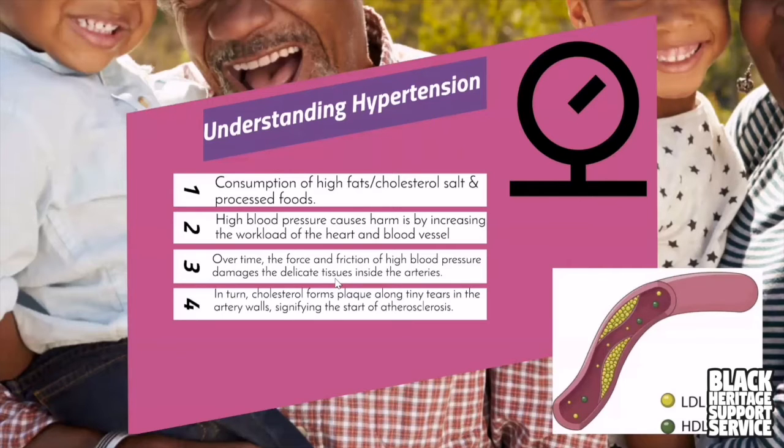The buildup makes it harder for blood to pass through the artery, causing pressure. The more the plaque and damage increases, the narrower the inside of the arteries become, raising blood pressure and starting a vicious circle that further harms your arteries, your heart, and the rest of your body.